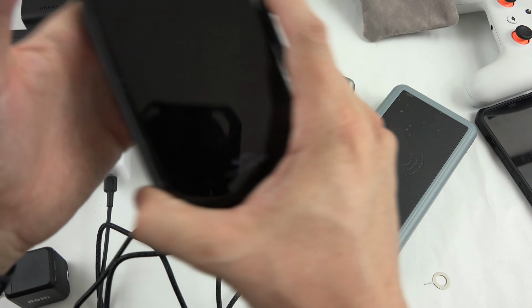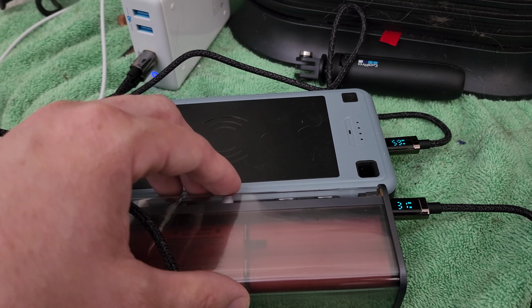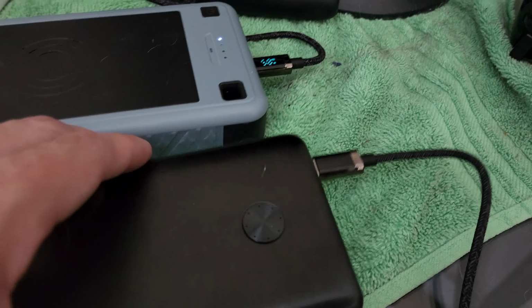Oh, we almost hit 100. No, we're so close to 100. We are so close to 100. Instead of doing 71 or 72, it's doing 59. And that's doing 32. So 60 plus 30. Dude, that's so close. Plug in this battery bank.